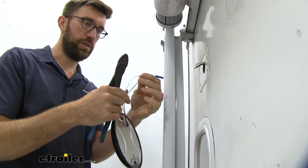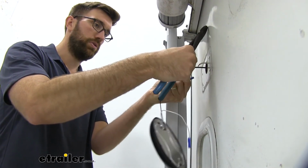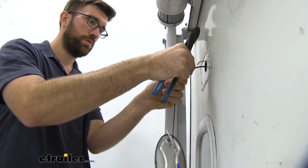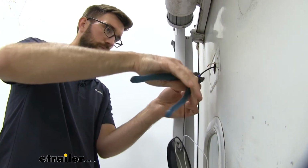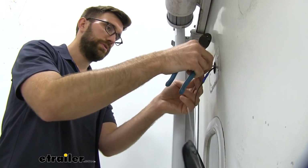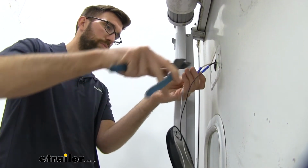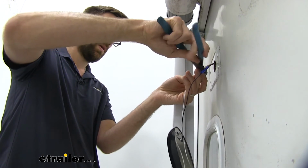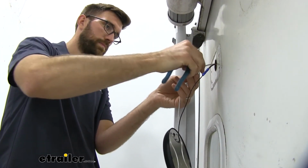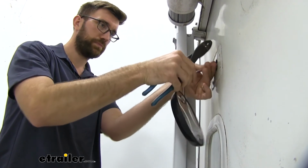Make sure we get that in there. Get a good connection. I like to give it a little tug, make sure that it's holding in place good. And then we can just tuck those back in there.